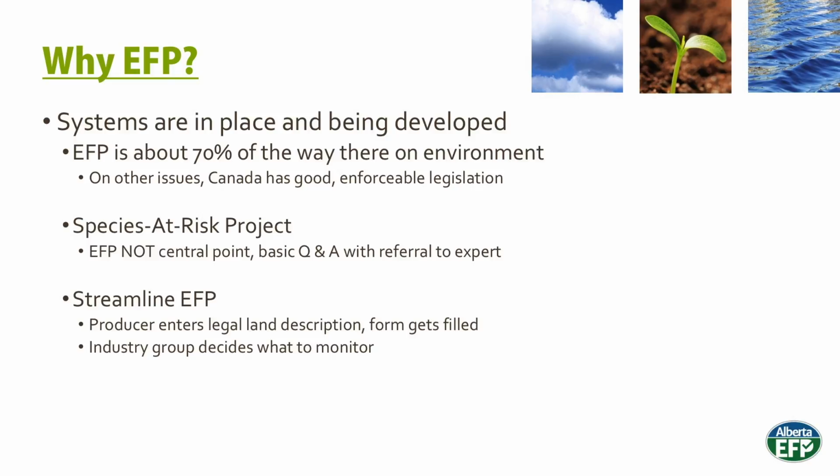And that'll gain more momentum, I think, over time than the coercive method. So, like I said, we're trying to streamline the Environmental Farm Plan. My personal goal is to get the process down. Right now, if you know your land well and you know where your well is and you know where your manure storage is, you know where all your water bodies are and you know the distances, you can do the farm plan in about a day. And it's my goal to get that down to about 2.5 hours. So we want to make this easy for producers to do.